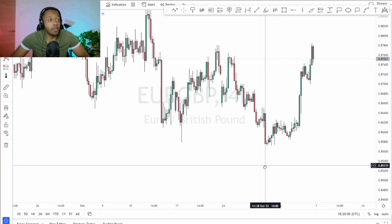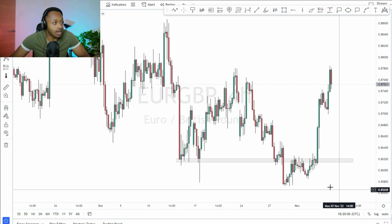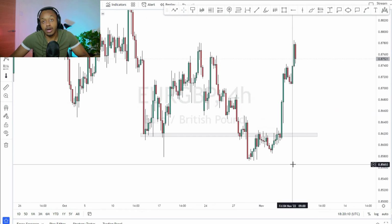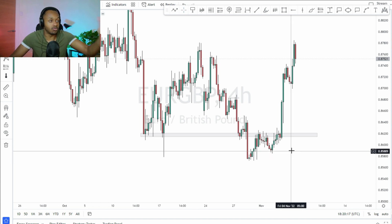Okay, so now on to Euro Pound. Euro Pound this week, big move to the upside here, which was unexpected for me. I was looking for price to roll over to the downside. We had this beautiful bearish structure there, so I was looking for us to continue. However, with the Bank of England, we had news come out for the pound. We saw a lot of weakness, and obviously that causes Euro Pound to rise.